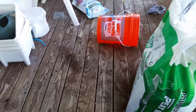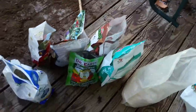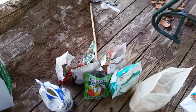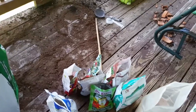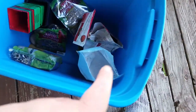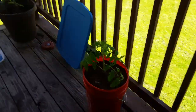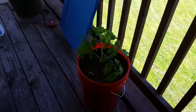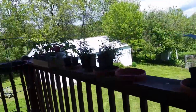And then of course I have the Dr. Earth. Let me turn around. I have the Dr. Earth Home Grown organic fertilizer. And that is pretty much all I use. Oh, and Epsom salt. And here I've got my gardening stuff. I use Epsom salt there. And I mix all of the soil up. There's a plant over there, a plant there. And then these are what I have left to plant yet.